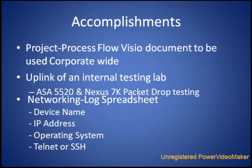Over the past 6 weeks, I've worked on numerous projects and tasks, some still in progress, and others that have been completed. The task that I was given and is currently under review by upper management was the creation of a new project process flow document that was implemented using the Microsoft Visio suite. I thought this was pretty neat, seeing how if it did go corporate live, my name would be put on it, and this would be a great accomplishment.